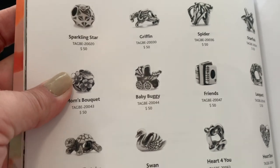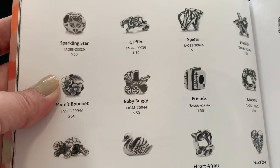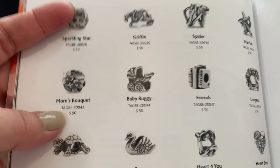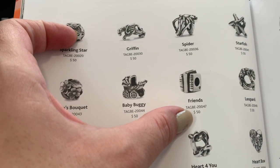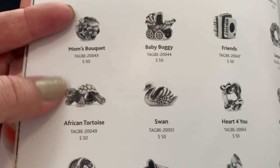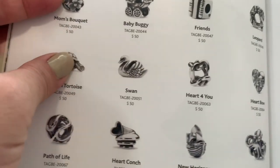So here are more of these silver beads. I think what I'm seeing, because this is the first time I'm seeing the catalog, I'm doing it with you, is that they're going from lower price to higher price points. I love these books, friends. African tortoise, the swan is cute. Heart bow is pretty.